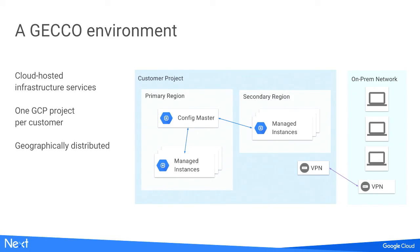Gecko environments contain Linux and Windows workstations and instances, and use Active Directory for directory services. We provide cloud-hosted infrastructure services to Gecko customers. Services like Active Directory, network infrastructure and security services, central file sharing, disaster recovery. Our goal is to scalably manage infrastructure services in per-customer deployments, following shared best practices and using a shared management framework. Gecko achieves this in part by automating the deployment and configuration of per-customer GCE environments.